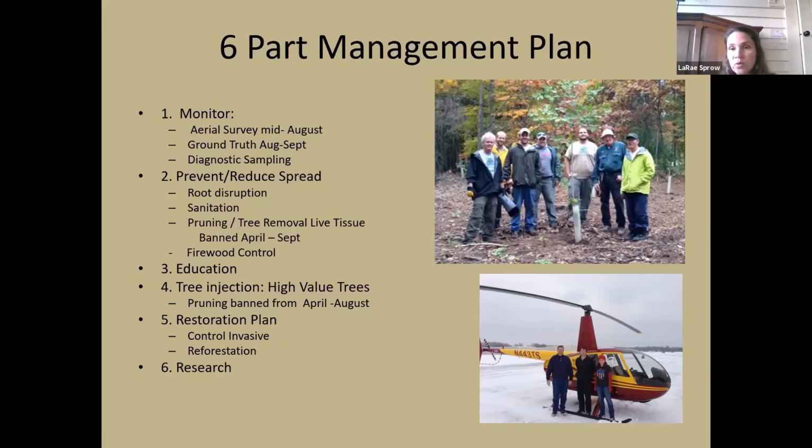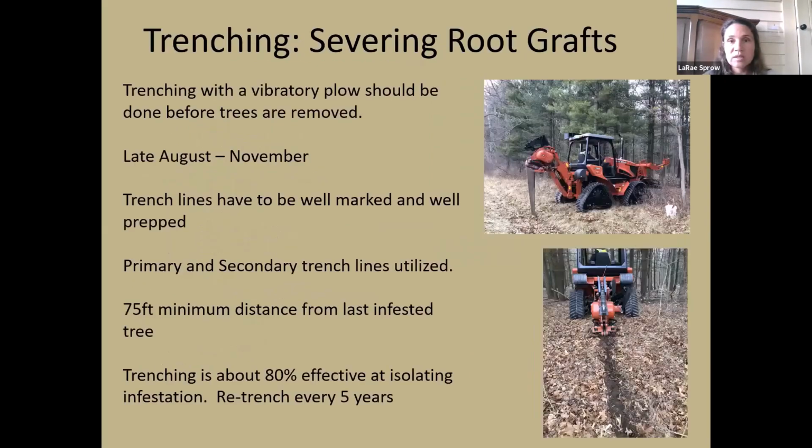So as we're removing these trees, what should our restoration plan be? We know that we need to do potentially invasive control because we have more sunlight coming to the forest floor. But the other question is, do we want to do reforestation? Part of answering those questions for us is the research component, so we are currently doing research at Metroparks to help us answer those questions. So again, this goes over the trenching and how we're severing the roots.